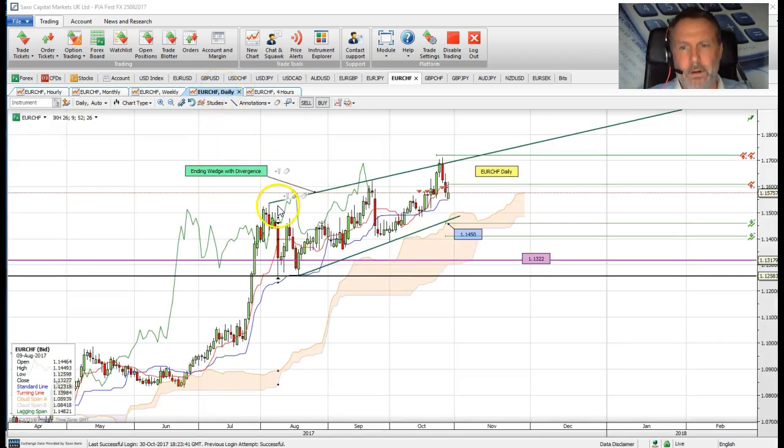The daily chart highlights an ending wedge pattern. This can actually be seen with bearish divergence, which gives it a bit more credence. Thursday's price action posted a bearish outside day, which also offers a downside bias. Now we've got some trendline support very close to 114.50, and that's going to be our first target level.